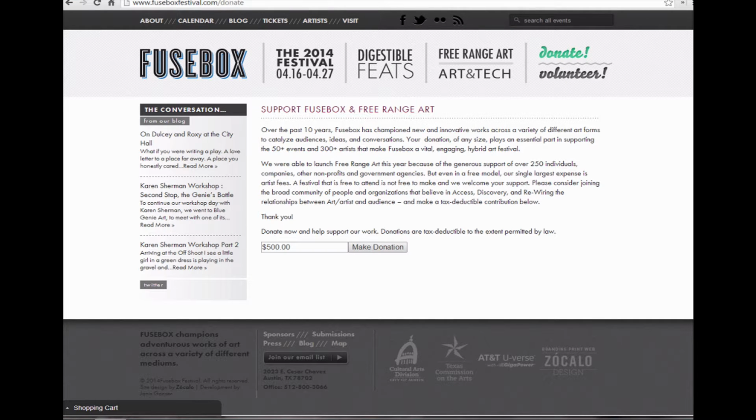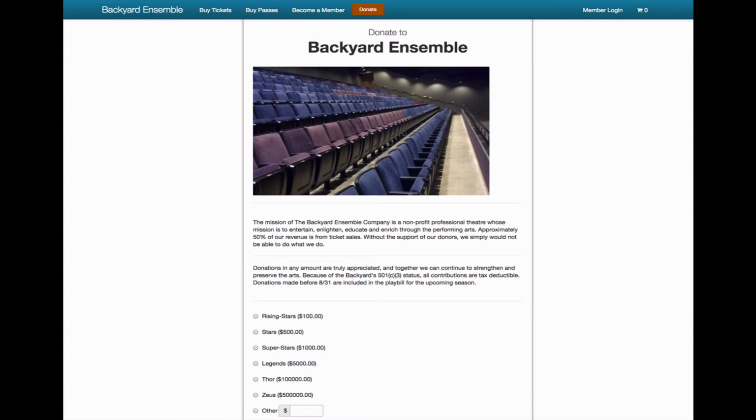And just as we have the ticketing widget, it's also possible to add a donation widget to your website. The customer enters their donation into the Make a Donation field, and a shopping cart pops up from the bottom of the page. 501c3 organizations may also set up a storefront specific to donations. You can customize the text, add an image, and pre-filled giving levels.